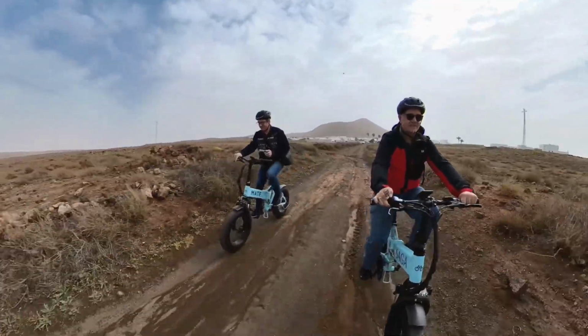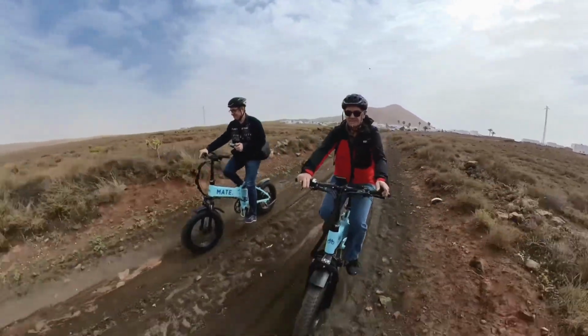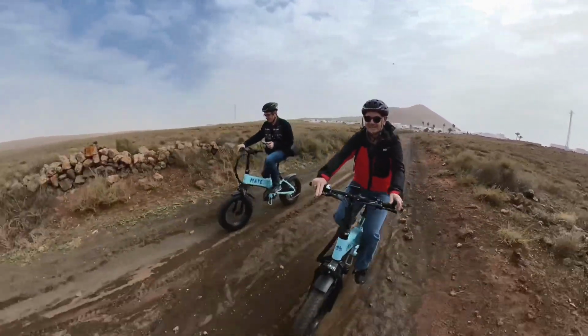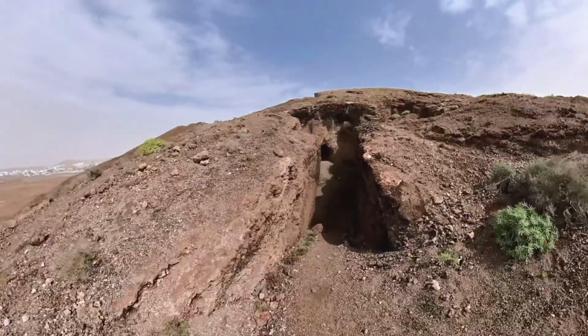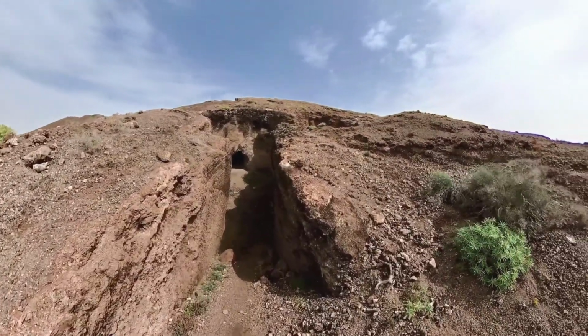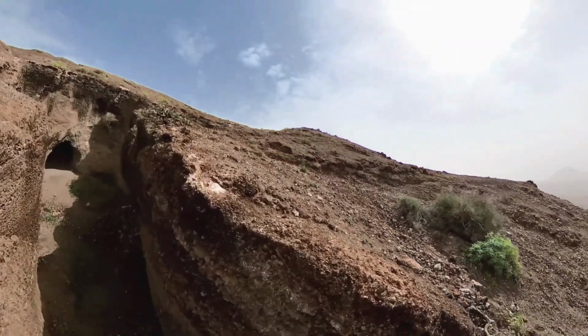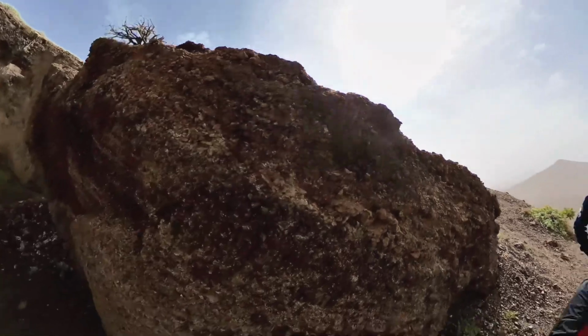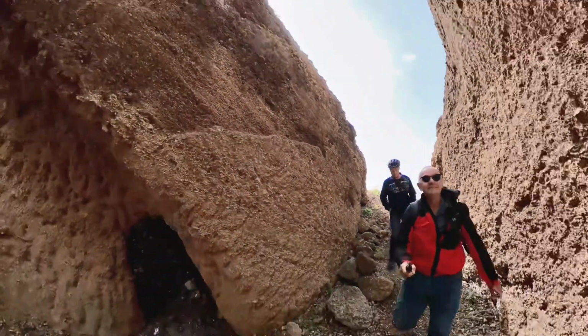So here we cycle to the Cueva de Montaña Cabrera, which is a beautiful place in the Canaries here on Lanzarote. Fantastic to experience. You have to bring a little bit of time here. There are beautiful canyons and caves going into the rock formation here.